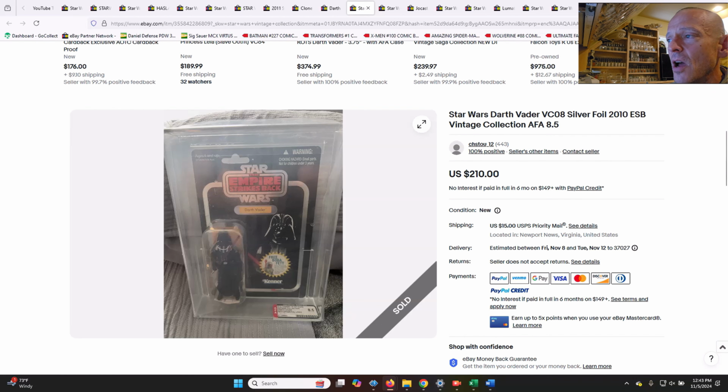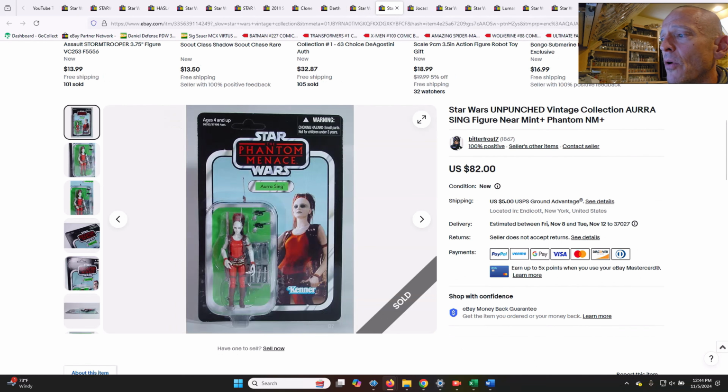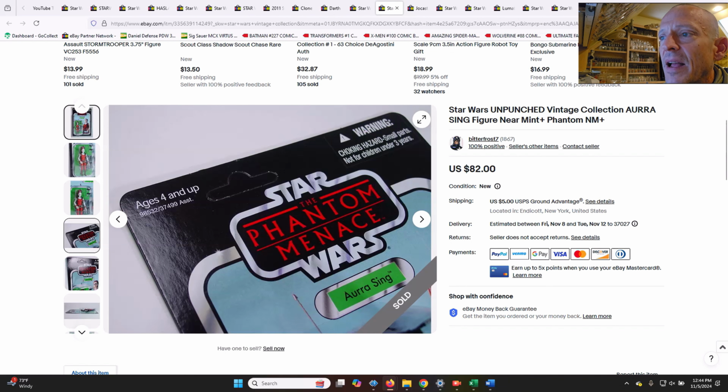So two big numbers on two different Darth Vaders, both of them 8.5 grade. Next up, Aura Singh. We all know that she's coming back with less accessories, and I was kind of curious to see how Aura Singh holds up over the coming months, because this is one that's been pretty consistently between $80 and $100. And if you got multiples of the TVC 1.0 version, now's probably a good time to get rid of them if you were thinking about selling them.